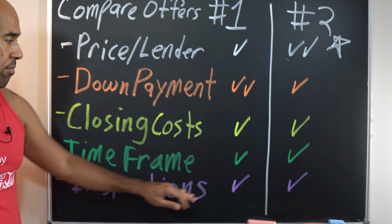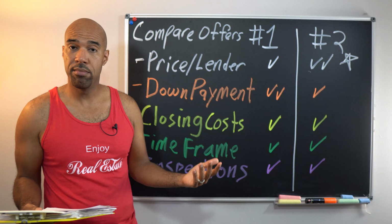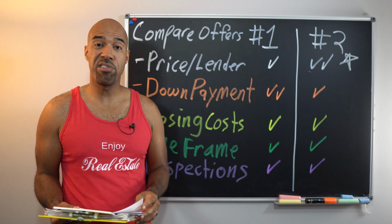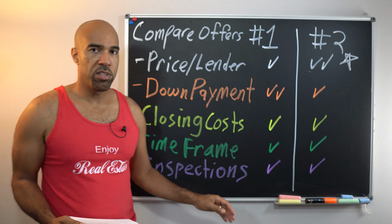So time frame, they're equal. No difference, right? So I can't be mad at either one of these offers. Very strong regarding a fast closing. So now let's get to inspections.